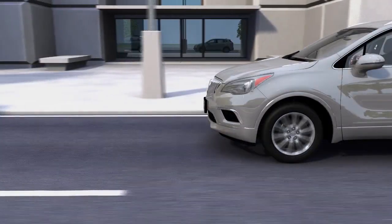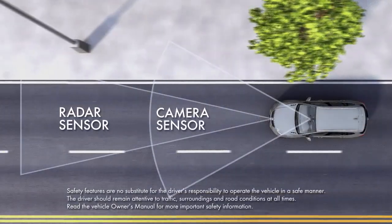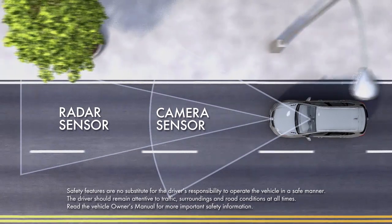If the vehicle is equipped with forward automatic braking radar technology, it will have better detection range and work better in bad weather.